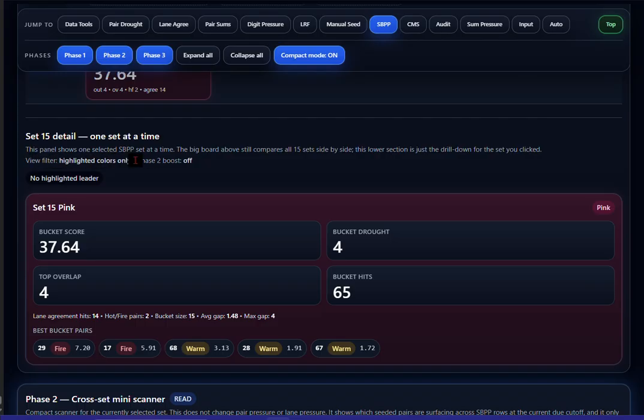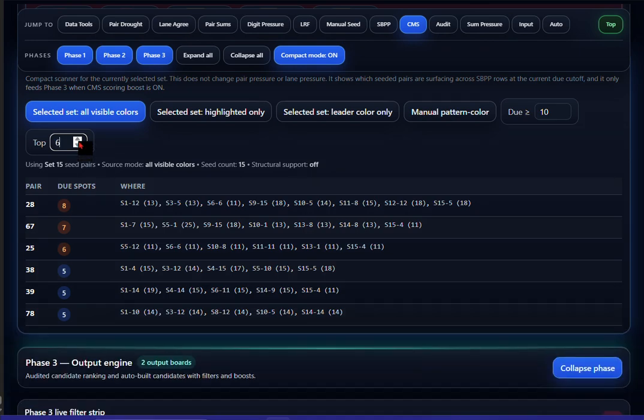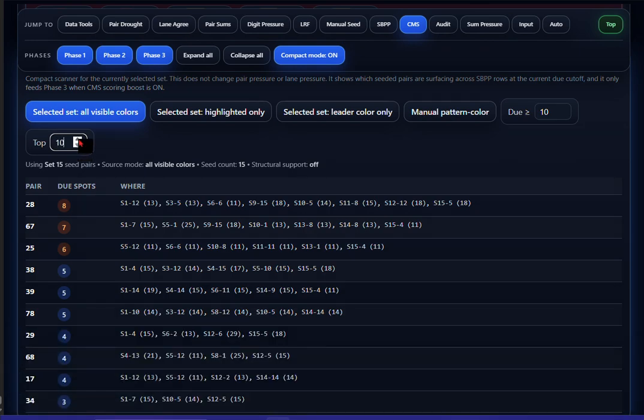Anyway, this panel shows the selected BPP SB pairs set at a time. The big board above still compares all 15. Let's just take a look at this. So we got 2 8s running the show. We have 2 9 in there. Now I just got in the top 10. I can do whatever I want. I can move this thing, do top 15. I can have this thing show me just the top 5, whatever I want to do, right?